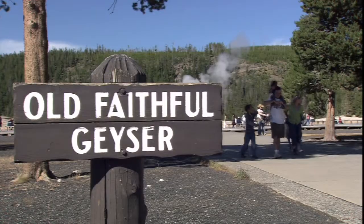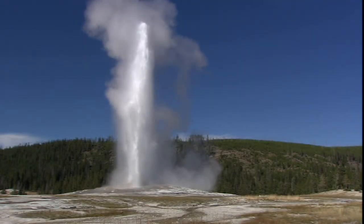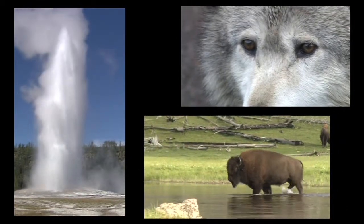Yellowstone National Park was established as the first national park in the world. But for most visitors, when they think of Yellowstone National Park, they think of Old Faithful Geyser that is synonymous with Yellowstone. But Yellowstone has so many different things to offer visitors.